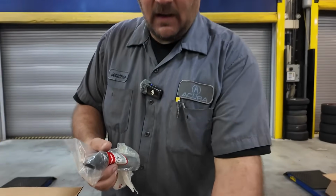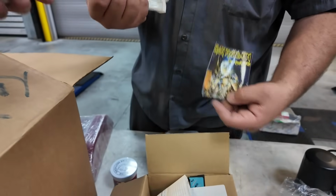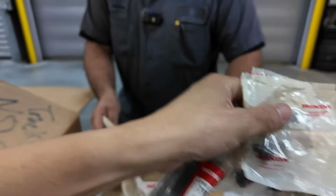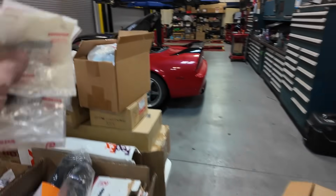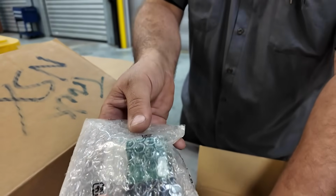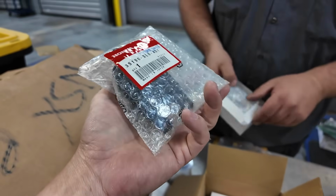Let's see. The guy was a big Iron Maiden fan. I can promise you that. Wow. Oh, what's that? More door panel clips. These are door panel clips. Water hose goes here. Mirror switch. Wow. See what we got inside. We have brand new power window switches too.